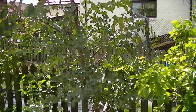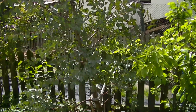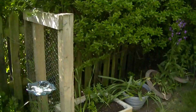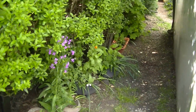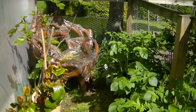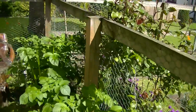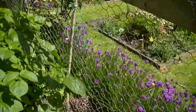My eucalyptus that I put in a few months after I arrived is already growing to quite some height. And a little apple tree. Marigolds coming on, and some of the bedding plants. And here's the camellia. The sweet peas are coming on nicely, and the early potatoes are really taking off. Really pleased with these potatoes.